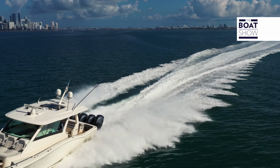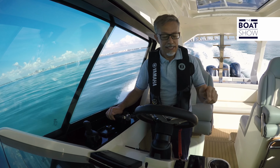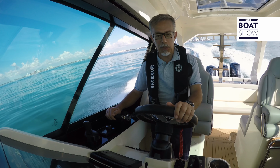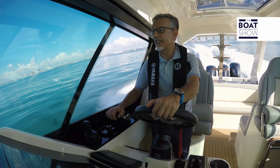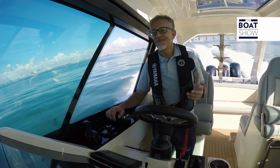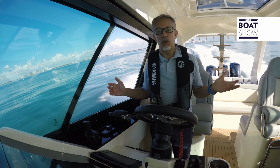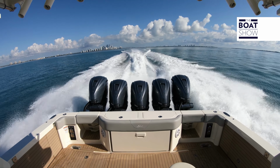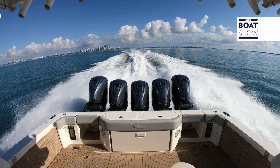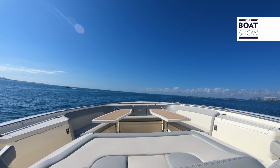Do you hear these engines roar, eh? They are right, because we are getting up to speed, 4,400 RPM, 10 litres per hour, and the speed is 40 knots. But the comfort is absolute. I feel like I'm not moving. In short, these centre consoles are very fast and very stable yachts.